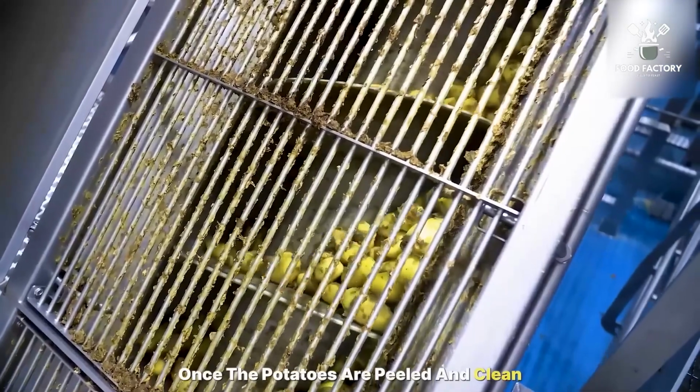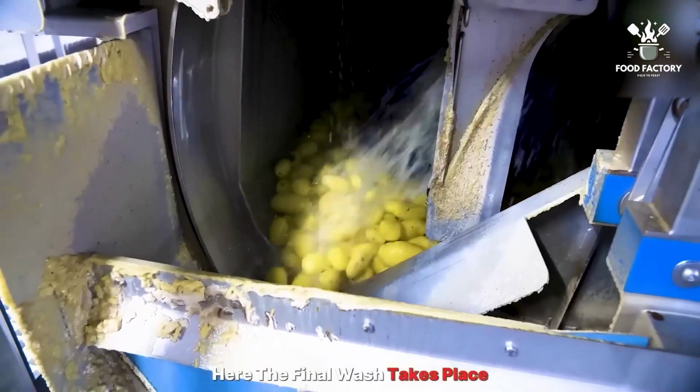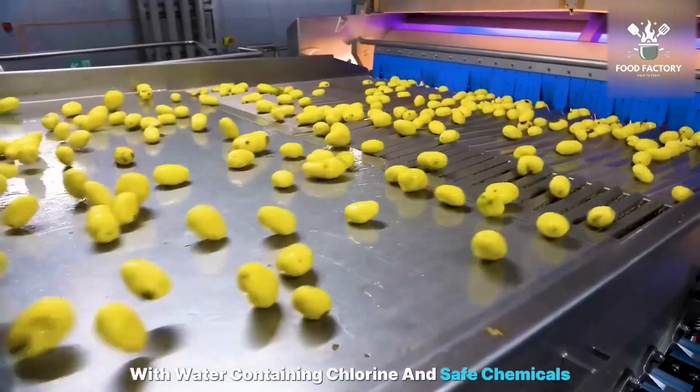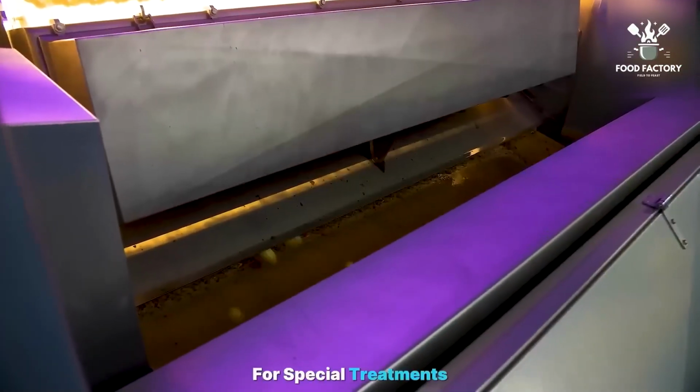Once the potatoes are peeled and clean, they're moved through belts to the third washing chamber. Here, the final wash takes place with water containing chlorine and safe chemicals. Freshly washed and ready, these potatoes are then taken by the belts for special treatments.